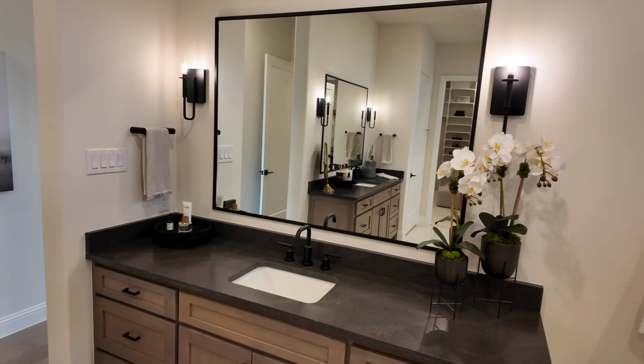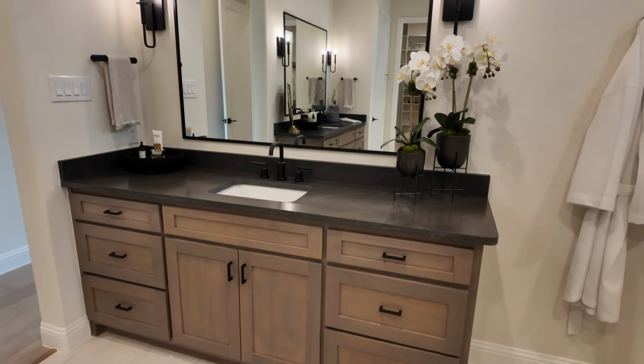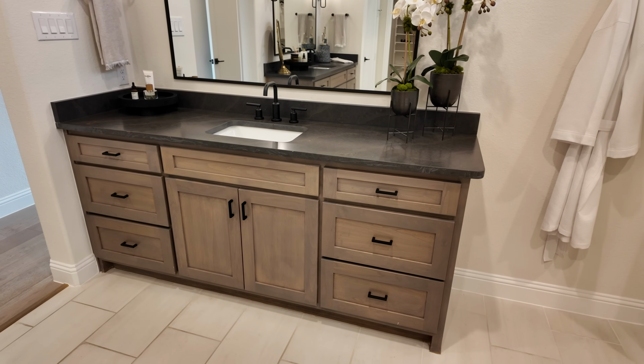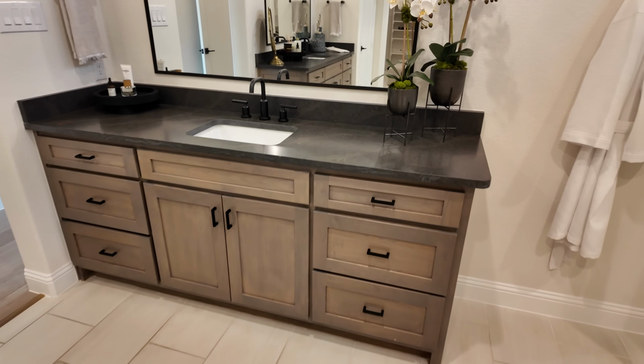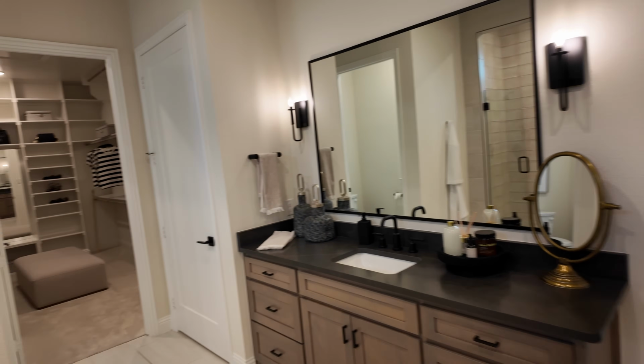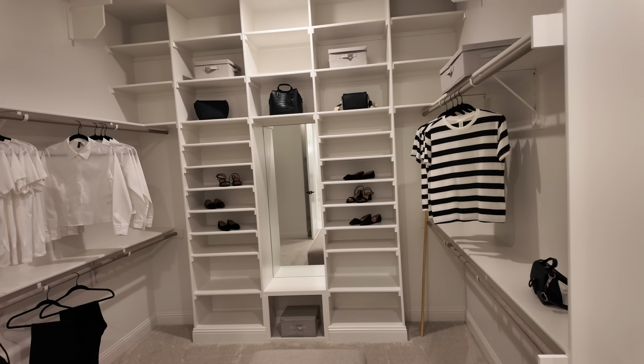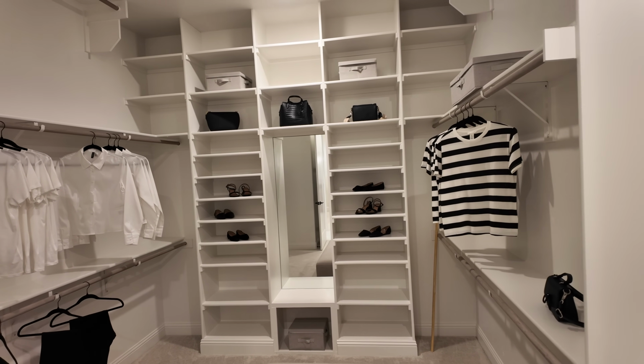Now this bathroom, the way it was optioned, did not have a door to close off from the bedroom portion, but you can add that. Really good drawers again, good storage in the bathroom. I like the light fixtures on either side of the mirror. To the right behind that door, there's a linen closet, and then you come into this closet.